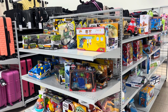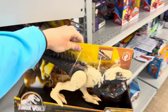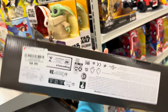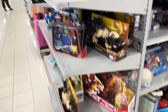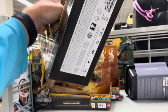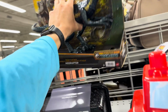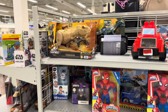So here we are on the toy section, and they got a few decent Jurassic things. They've got a bunch of new Dino Trackers. They have the Dinosaur for $8.99, which is a pretty good price. It looks like they got three of them, maybe even more if I looked around. They've also got Hunt and Chomp T-Rexes, which I've seen for a while at discount stores, and these are $12.99. They've got a Track and Attack Indoraptor back here, which is $12.99 as well, which is a pretty good price, but again, those are things that I already have plenty of.